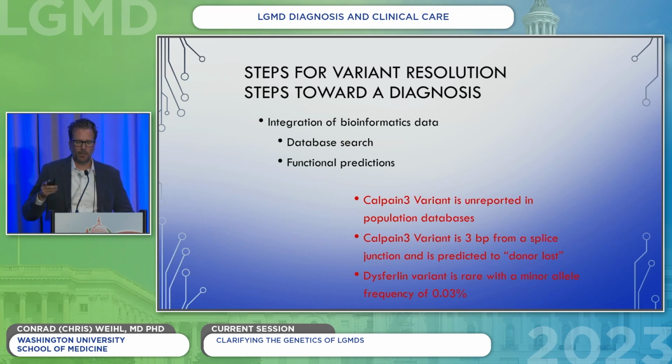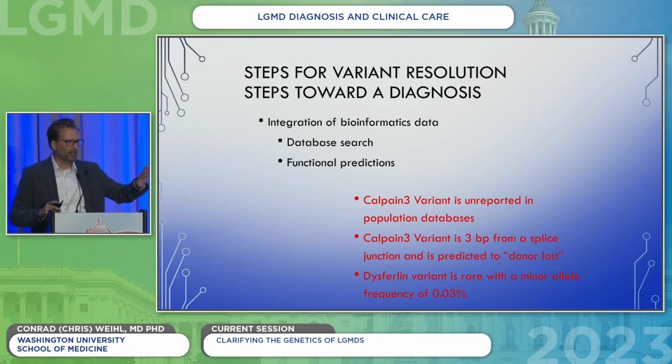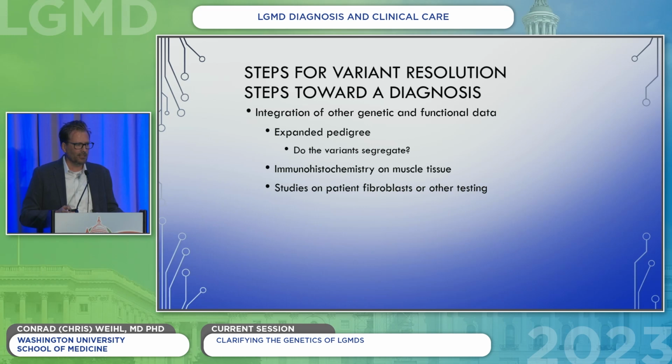In this case, that calpain-3 variant is unreported, so it's unique to that patient. If we put it into different programs, we can see that it causes a splice variant. That's something that we wouldn't always look at. And the other important thing is to look at that other variant in that other gene, and that dysferlin variant actually is fairly common. It's rare, but it's common enough that we wouldn't think it would be causative in this disease.